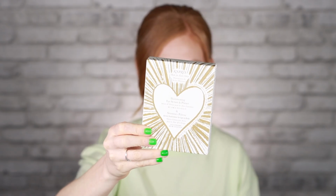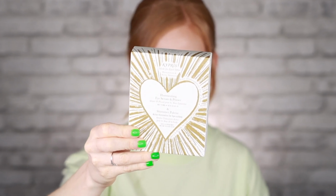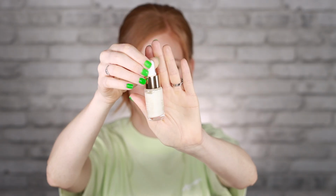Okay, again, cute little lucky theme. So I'm expecting fun, glitter, maybe, you know, good fun stuff. So let's start. Okay, Kypress Illuminating Eye Serum and Primer and the Shimmer Palette Set. This retails for $145. Here's the eye serum. Let's drop the eye serum on my hand. Wow, that smells weird.